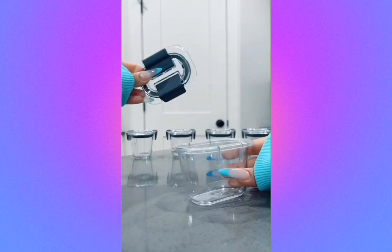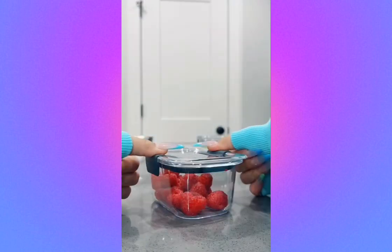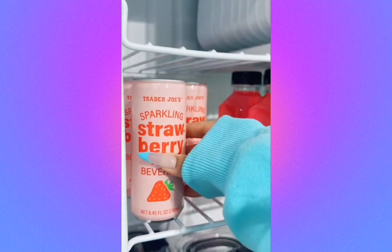Now I'm gonna fill the mini containers. Fruit snacks. And gushers. And the bigger ones will hold fruit. Grapes. Raspberries. Blackberries. Strawberries. Those are going on the bottom shelf. Strawberry soda's going up here. Can't forget the Lunchables and Capri Sun because I'm a whole child.